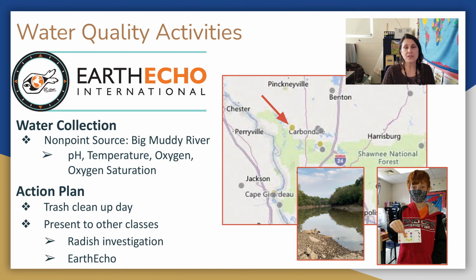And then when we got those results, we submitted them on the Earth Echo website. And you can see the arrow there. There's the hyperlink where our results are located. The students were super excited to see their data point included in all the other data points from all around the world and to be able to contribute to citizen science.